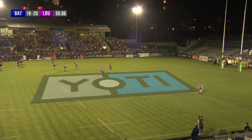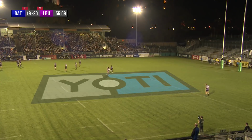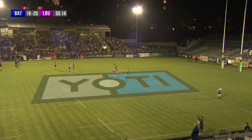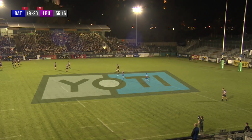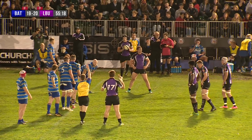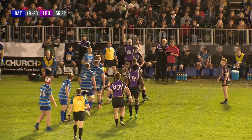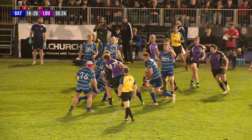Well, things have gone a little bit quiet here in this BUCS Super Rugby fixture, brought to you by Yoti. A bit of a scrappy period of the game, a lot of errors, and we'd like to see a bit of consistency approaching this pivotal last 25 minutes.